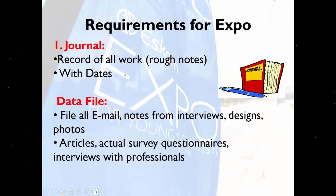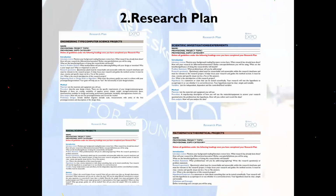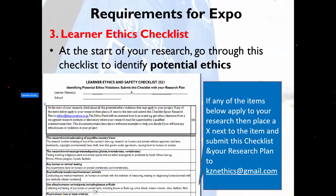Just to remind you about the journal, remember we must see dates. There must be a date and what you've done for your project, right? And then the data file, you can have one, but if you didn't need one, that's fine. Then make sure, again, the right type of research plan you're using, because the method and so on is different. There's a few exceptions in terms of the heading, and you'll have this completed checklist on the table.